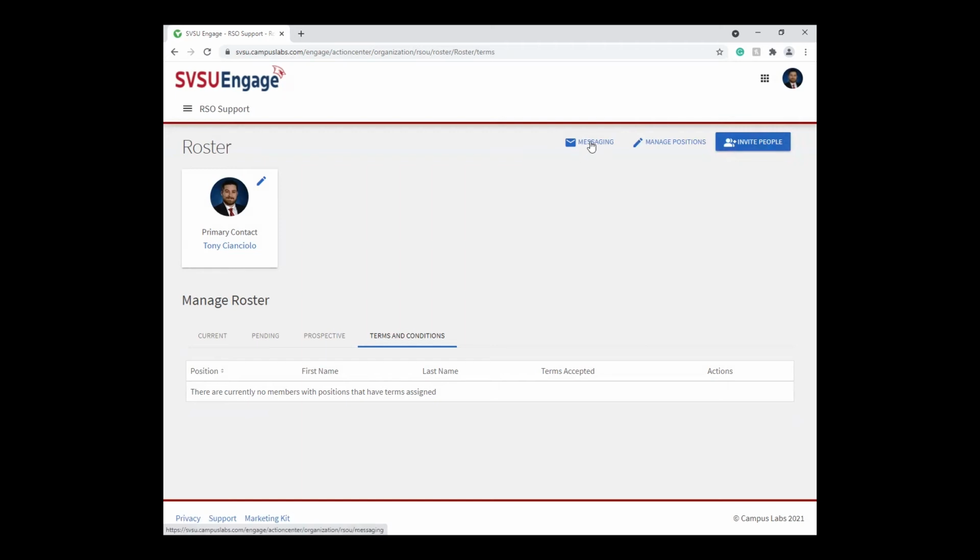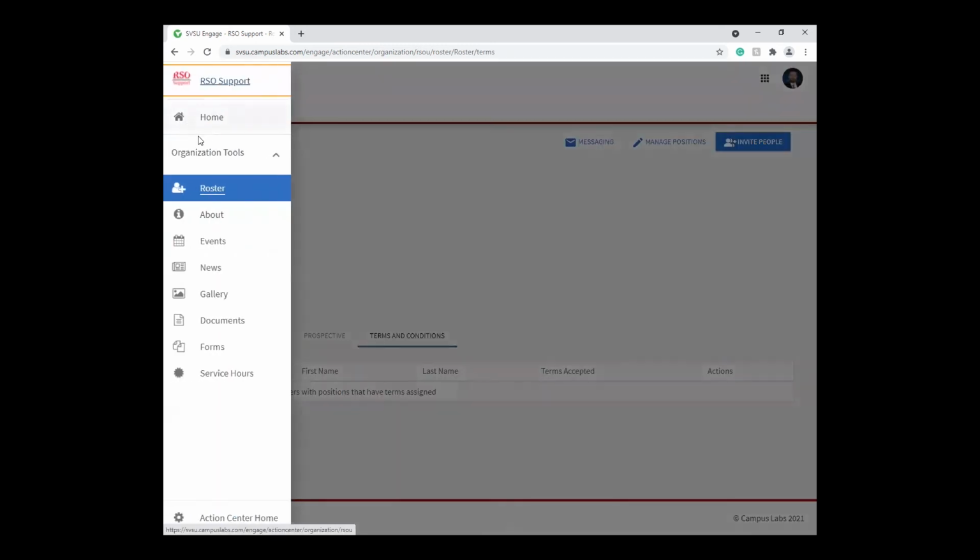And here is a messaging tool to be able to message people within your organization and the primary point of contact. Currently for RSO Support, that is listed as myself. Moving on to the About section.